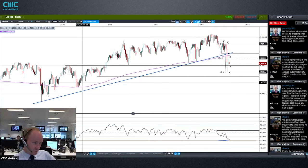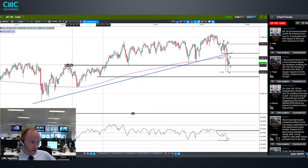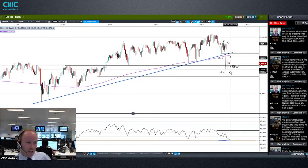To me, this was the clear area of support where we'd failed to get through on multiple occasions, that 6,000 level. We got up through, found support multiple times. Here we got below it, and we pushed up and kind of closed in and around it. But the fact we're going this far below, to me, is a bit of a sign of weakness. And we have closed below this fairly obvious trend line, and we're well below the 200-week moving average as well.